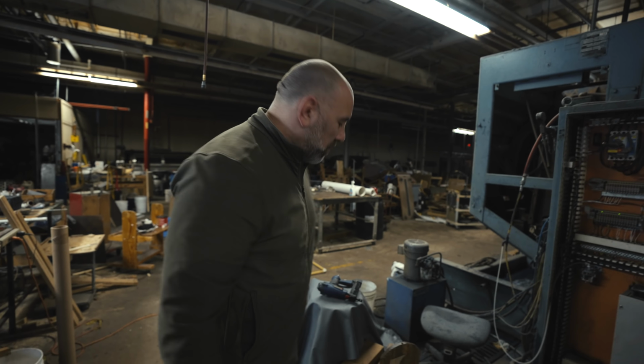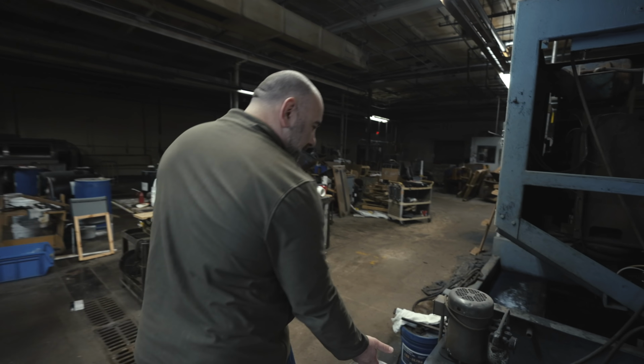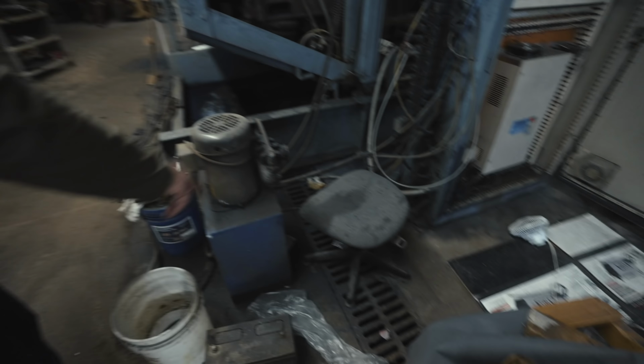Let's just fix the control board. What are we stapling? What is this battery for? Why is there a seat right here? Do you want to work here?